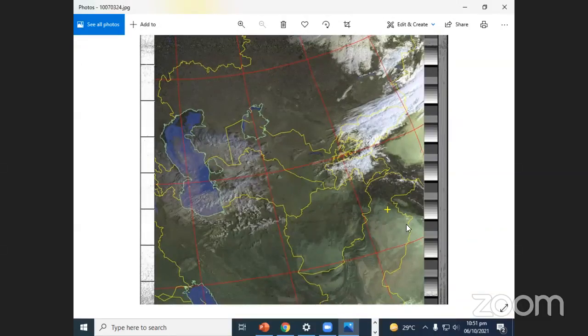So here is the map of Pakistan, and you can see our ground station location, shown with a positive sign as we saw in Orbitron. This green color shows the land, and these are the clouds, and this is the water. Fortunately, the satellite sent a good signal, so we received a very good quality image. And this is our live demonstration of NOAA 18.